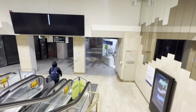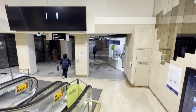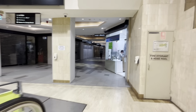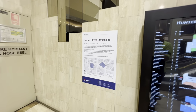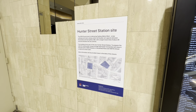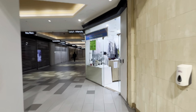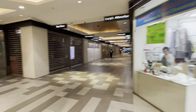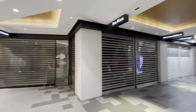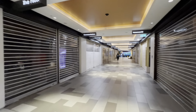Alright, so this newer looking part goes out to Pitt Street. So there's more signage for the Hunter Station site there, what you'd have already read before. Lucy's Alteration, still open and going strong. There should be a couple of, there's another hair and nail place. There might be a couple of places along here.